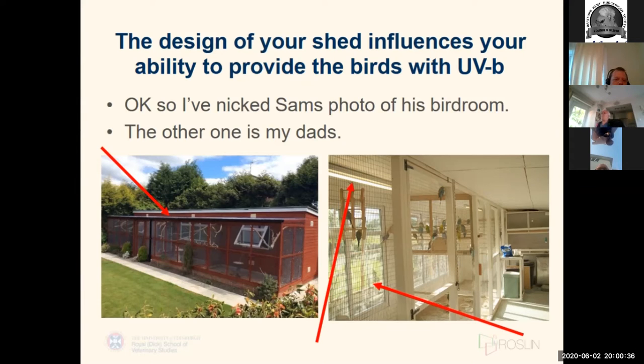Sam's aviary is covered on the top. His UV is going to be limited coming through unless they hang onto the bars on the side. Other picture here, this is one inside again, my previous one of my dad's. There's windows, whoop-de-doo-dah, windows filter out UV.